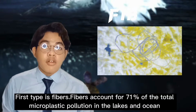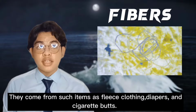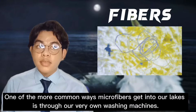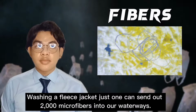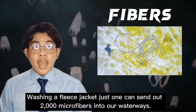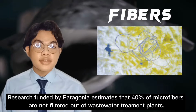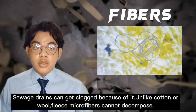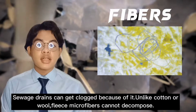The first type is fiber. Fibers account for 71% of the total microplastic pollution in the lakes and ocean. They come from items such as fleece clothing, diapers, and cigarette butts. One of the more common ways microfibers get into our lakes is through our very own washing machine. Washing a fleece jacket just once can send out 2,000 microfibers into our waterways. Research funded by Patagonia estimates that 40% of microfibers are not filtered out at wastewater treatment plants. Sewage drains can get clogged because of it. Unlike cotton or wool, fleece microfiber cannot decompose.